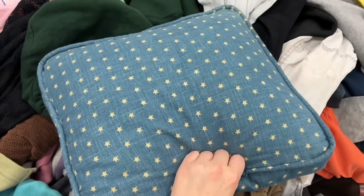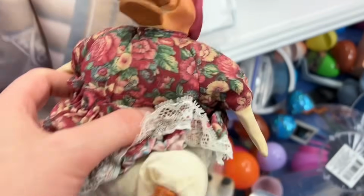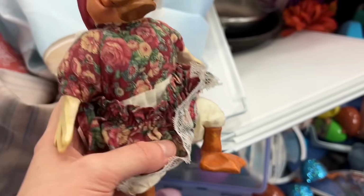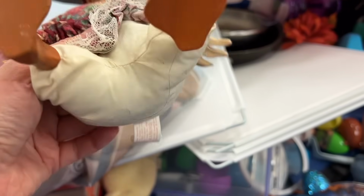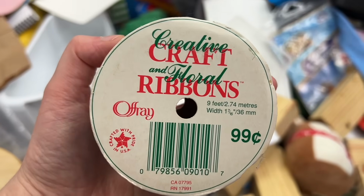How cute would this pillow be for a young boy's room? Oh, and when I picked this up, I thought, you know, y'all think my Victorian photos are creepy, but this is what I find creepy. Like, why is this so weird looking?